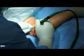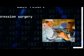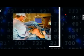A more recent treatment is Tenex. This is an instrument that uses a rapidly oscillating needle that injects fluid and also vacuums at the same time so that we can remove damaged and diseased tendon tissue. We've had great success using a combination of Tenex with PRP. A last resort, of course, is decompression surgery.